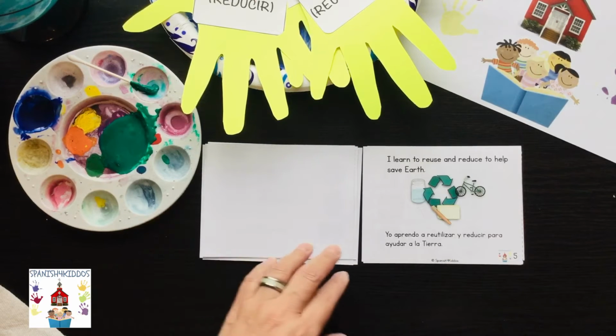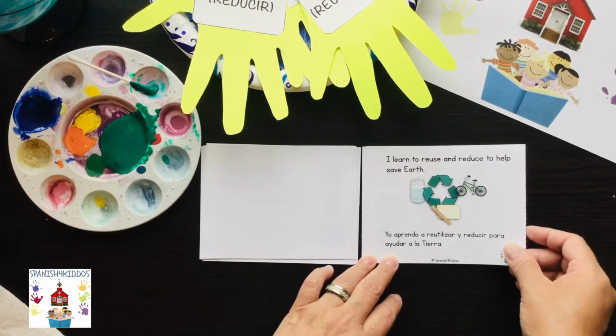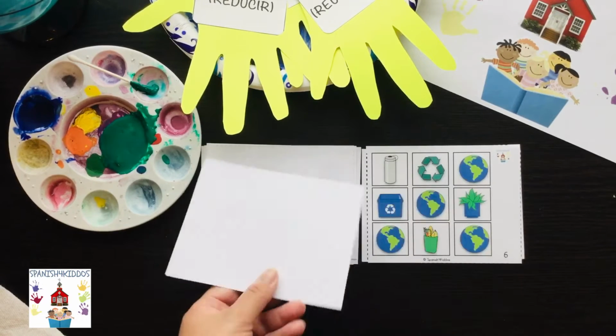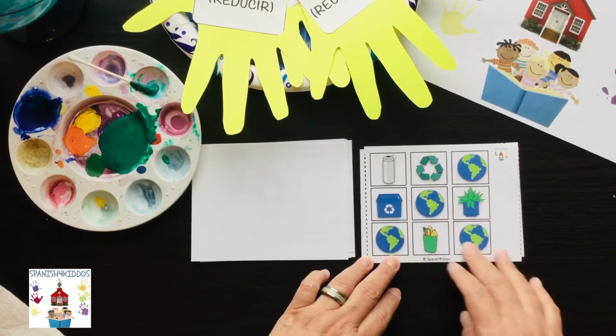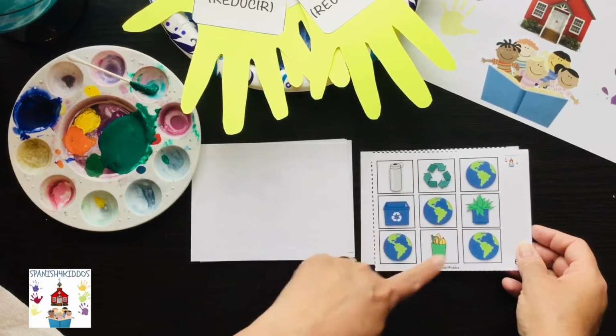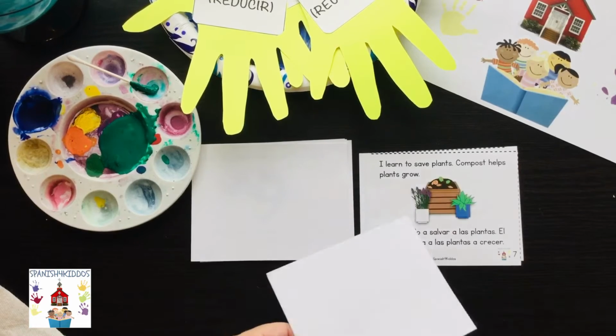I learned to reuse and reduce to help save Earth. Yo aprendo a reutilizar y reducir para ayudar a la Tierra. And here's a little bingo, and there is a key that goes along with each one of these. You can not only use it as a bingo, but you can also use it as matching with the words of each one of these.